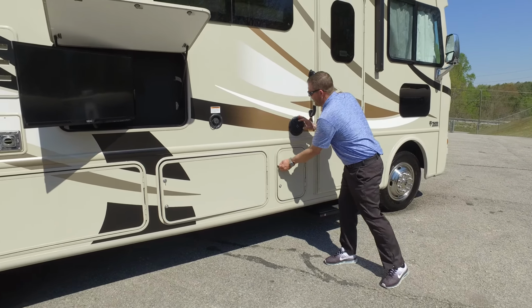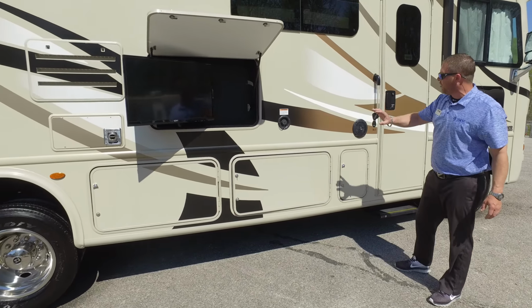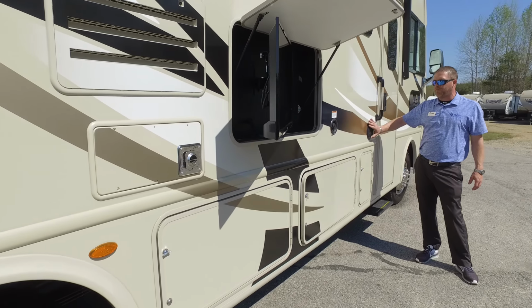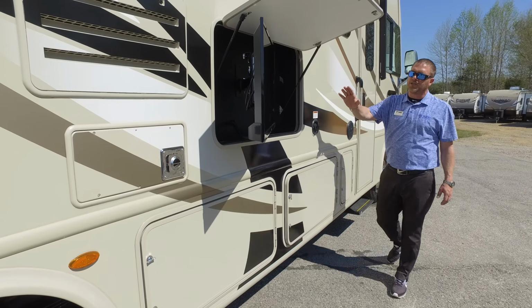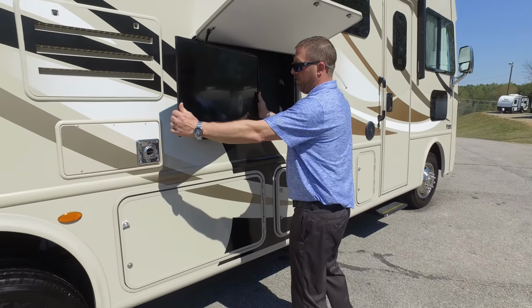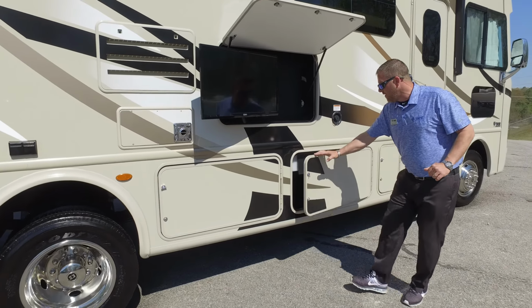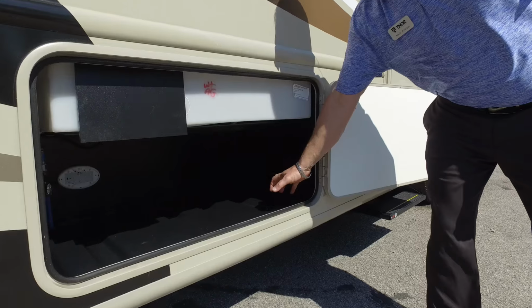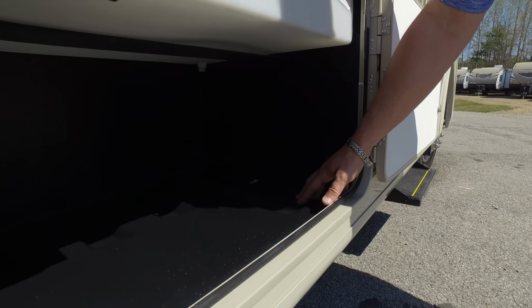Also new for 17 and a half, our TVs are going to emit sound through the speakers. This was a really big deal we added for 17 and a half, and we also did the new swivel for the TV where that'll come in and out of the RV itself. Rotocast storage compartments on all our products, 300 pounds capability. This is not going to rust, mold, or mildew.